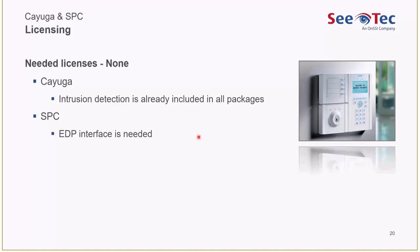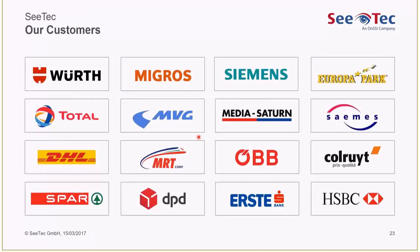Now, coming back to the end of my presentation, a short overview about our references, where we have different system combinations with different modules that are used. You can see here customers coming from almost every sector of the economy.